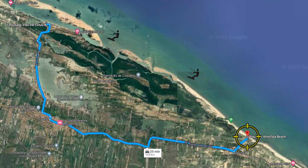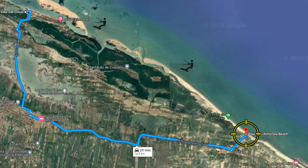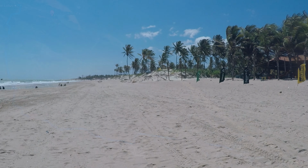Downwinder in Almofala, which is 15 kilometers from Ilha. Our Pousada owner Tuliu drove us there, and it's a nice beach with a Pousada.